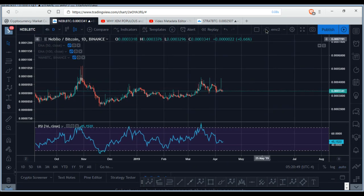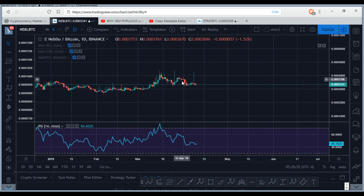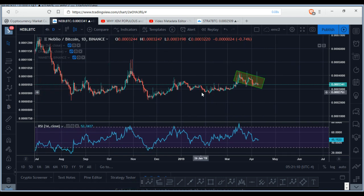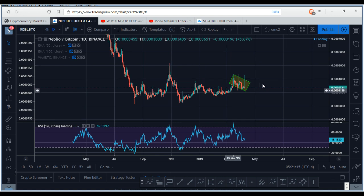I just talked about NEBLIO, so I remember this pattern. Looking nice, a corrective structure, got back to this area for April 1st, couldn't move to the upside, got a rejection. So let's see how NEBLIO is gonna break down from this area. We're gonna have to wait. The rest of the crypto is not gonna drop by itself. I don't think NEBLIO is gonna break down by itself. If we're gonna see a sell-off from NEBLIO, it's gonna be from the whole market.